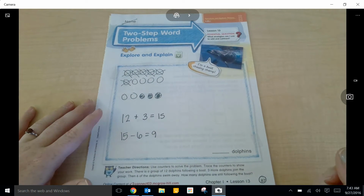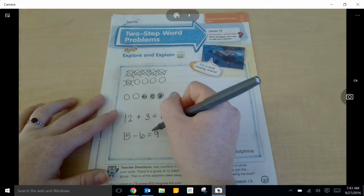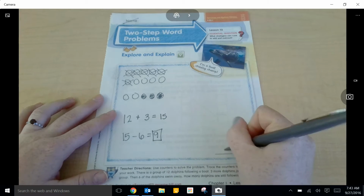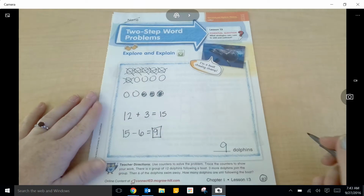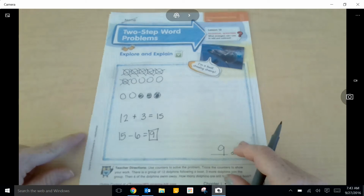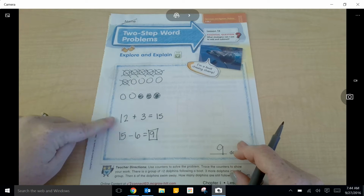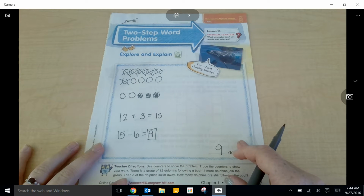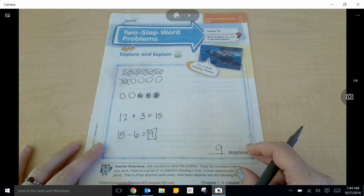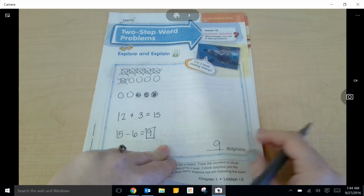How many dolphins are still swimming next to the boat? Well, my final answer is 9. There are still 9 dolphins swimming next to the boat. That's a 2-step word problem. I had to write 2 number sentences, do 2 things to figure out what the real answer is. You have to pay really close attention when you're doing a 2-step word problem because there's going to be lots of numbers. Turn the page.